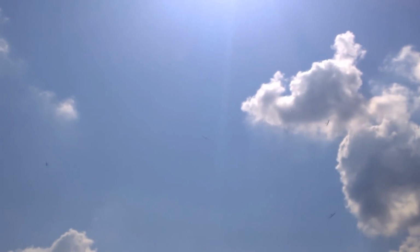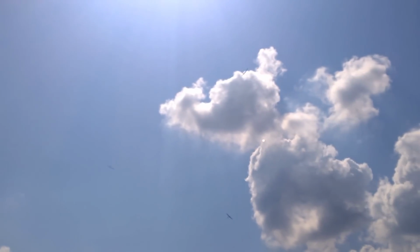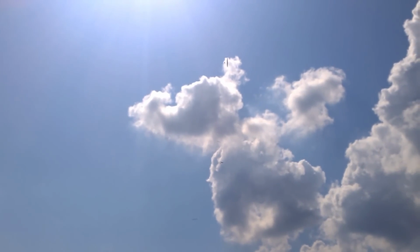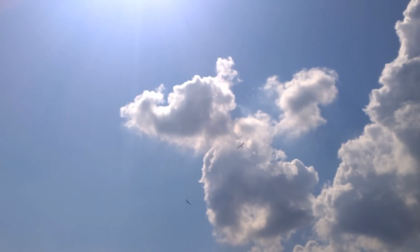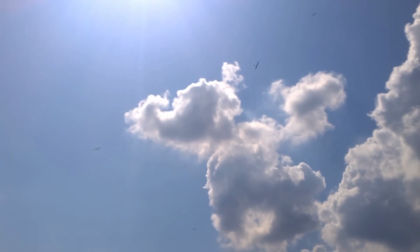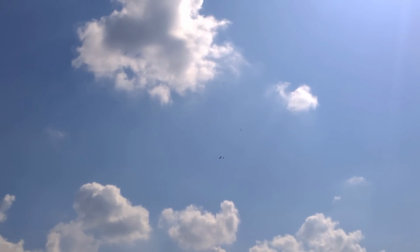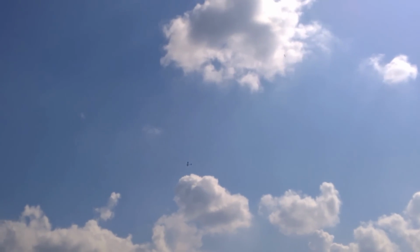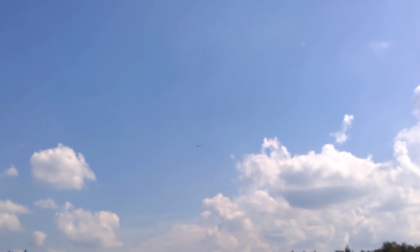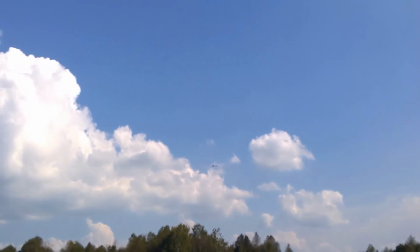Three planes are now at comfortable height, but these four guys here are still struggling. He now decided to fly back again. I wonder why. Maybe he wants to look for another thermal bubble. Oh, is there something?